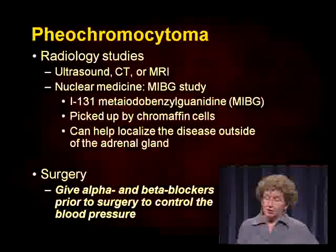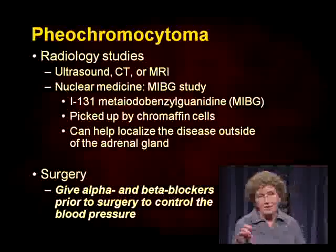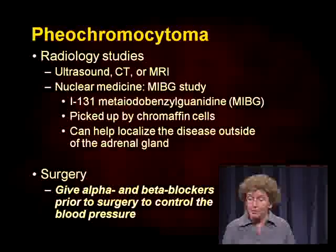So you do an ultrasound, and then you've got to look for it. If it's not in the adrenal gland, if it's along the sympathetic chain, it's kind of hard to find. So that's when you do the MIBG study. It's a nuclear medicine study, and this MIBG is only picked up by the chromaffin cells. So it makes it a little bit easier to find if it's outside the adrenal gland. And again, if you do surgery, you're going to have to give alpha and beta blockers to control the blood pressure.